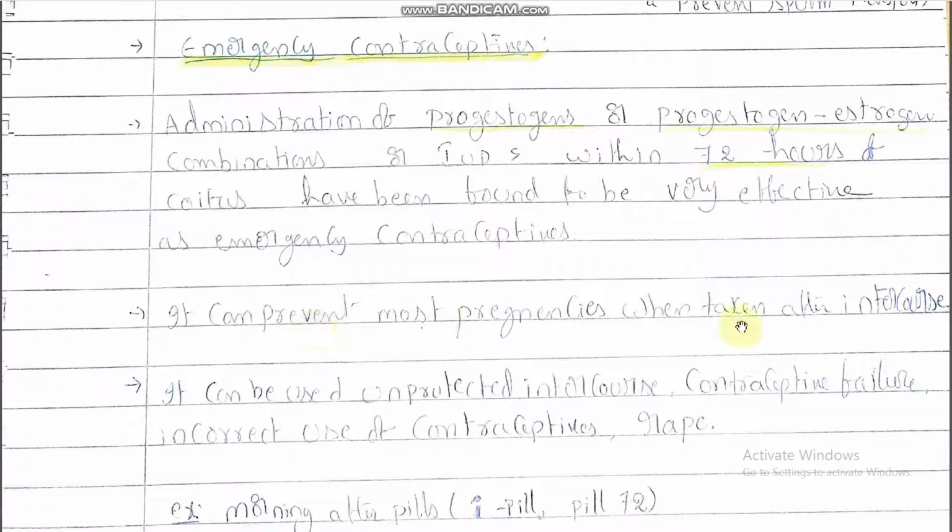It can prevent most pregnancies when taken after intercourse only. So after intercourse, it acts as an emergency contraceptive. IUDs also act as emergency contraceptives. In what case should emergency contraceptives be used? In case of unprotected intercourse, contraceptive failure, incorrect use of contraceptives and rape also, right? And the examples of morning after pills are I-Pill and Pill 72. This is regarding emergency contraceptives.